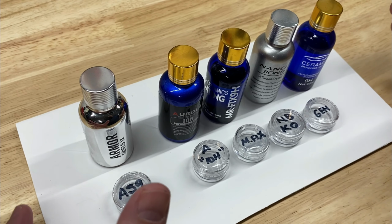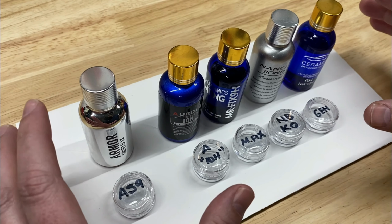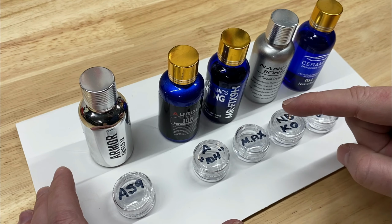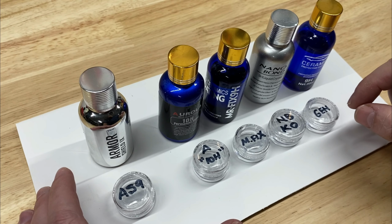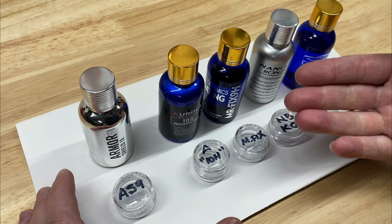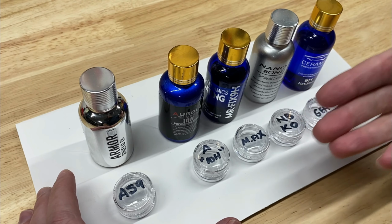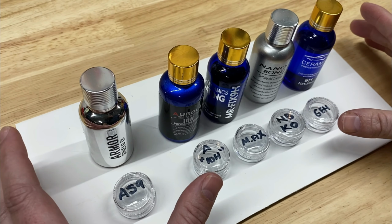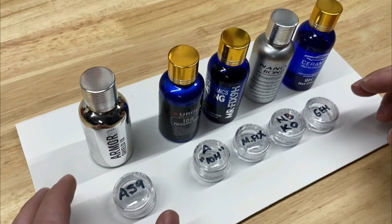Now, as I record this, I honestly don't know what will happen. But one thing I do know is if they're worth anything, they will become a very hard crystal-like substance inside the containers. After all, that's what makes ceramic coating do its job for the most part, is the SiO2, silicon dioxide content, which is basically the same stuff quartz is made of. It should be just like a piece of glass after it cures.